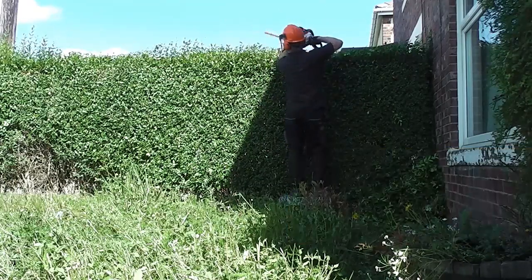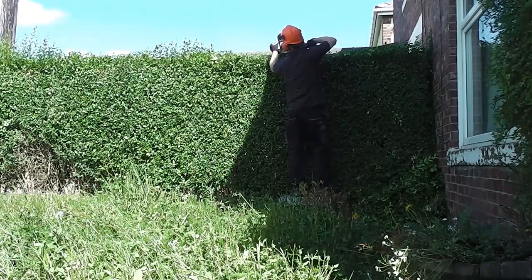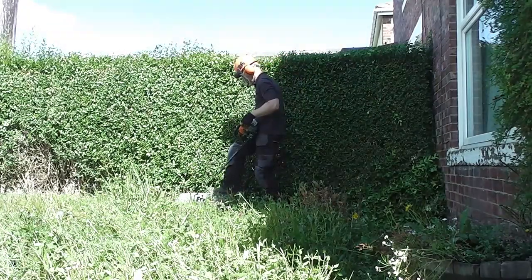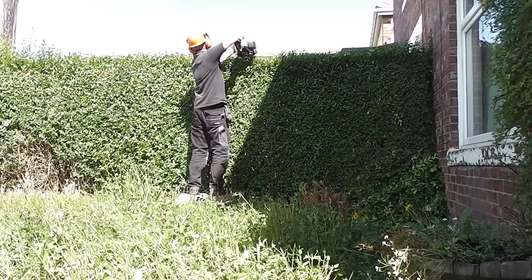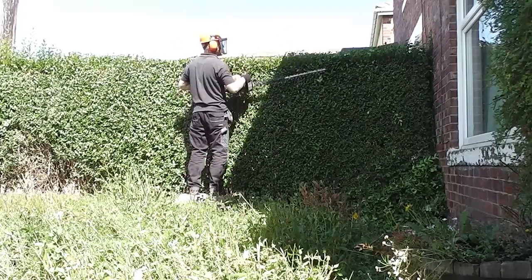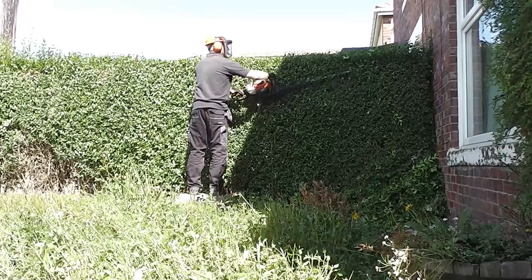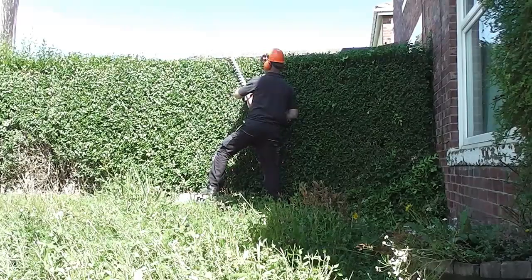And it's important that you use a secure platform of some kind if you need to access a high hedge, because the last thing you want to do is fall face first into your hedge, especially if the hedge cutter itself is between you and the hedge. That's not a good shave. So I'm just working my way along, shuffling my stool, and still tapering in at the top there, little bits at a time, making as neat a job as I can.